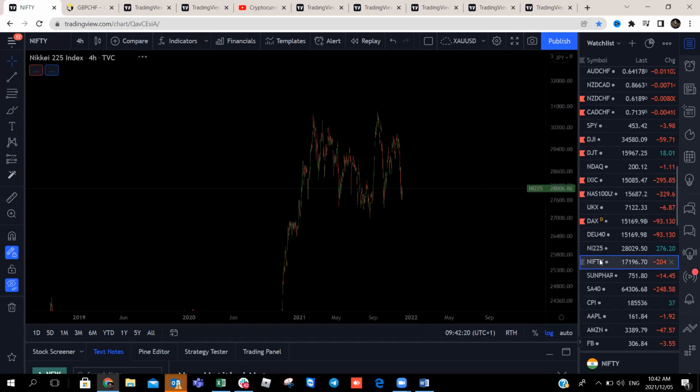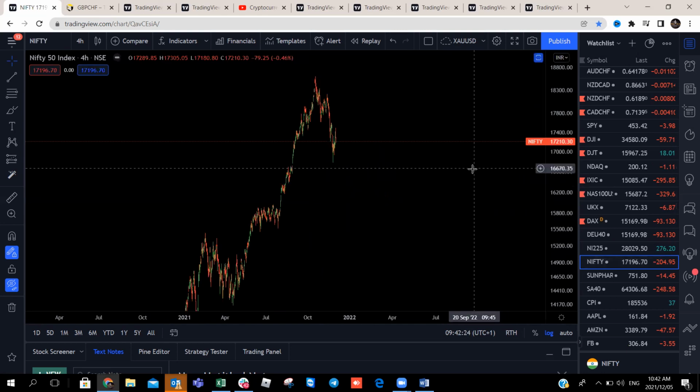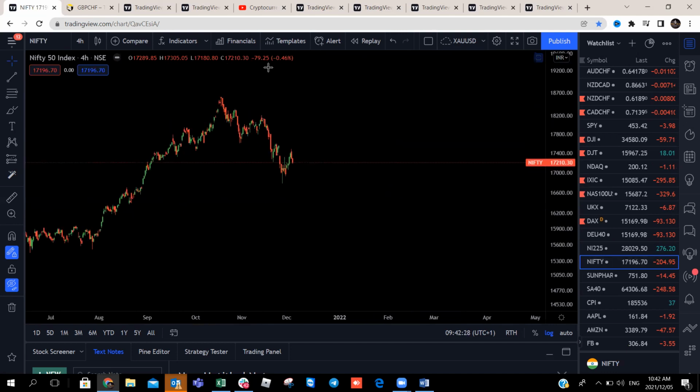Lastly, on the Forex pairs and the indices, we are looking at the Nifty. So the Nifty does not look like it's going to reverse after the three waves that we anticipated here. Looks like we're just going to have a shallow move. This is going to continue to the downside. Still pretty much bearish on the Nifty. So that means we are going to have a deeper corrective structure.